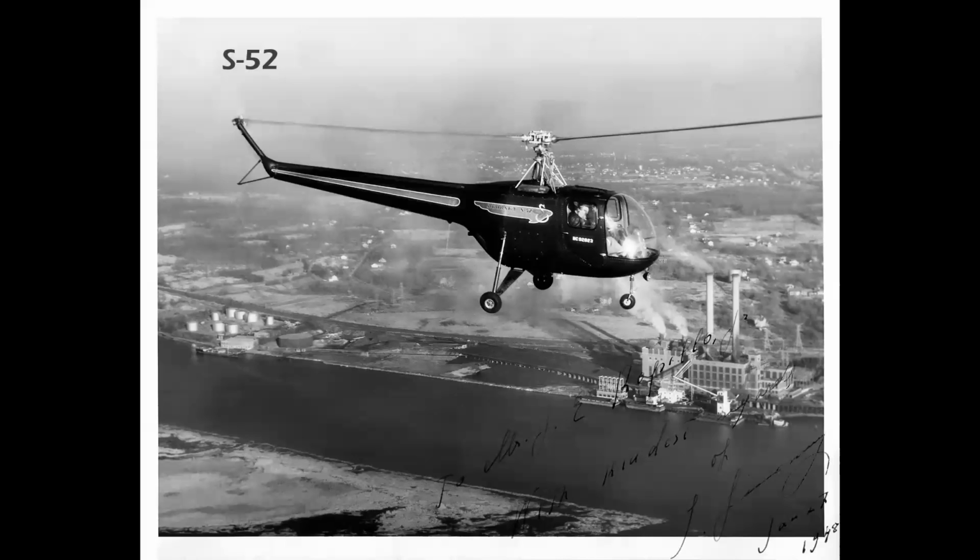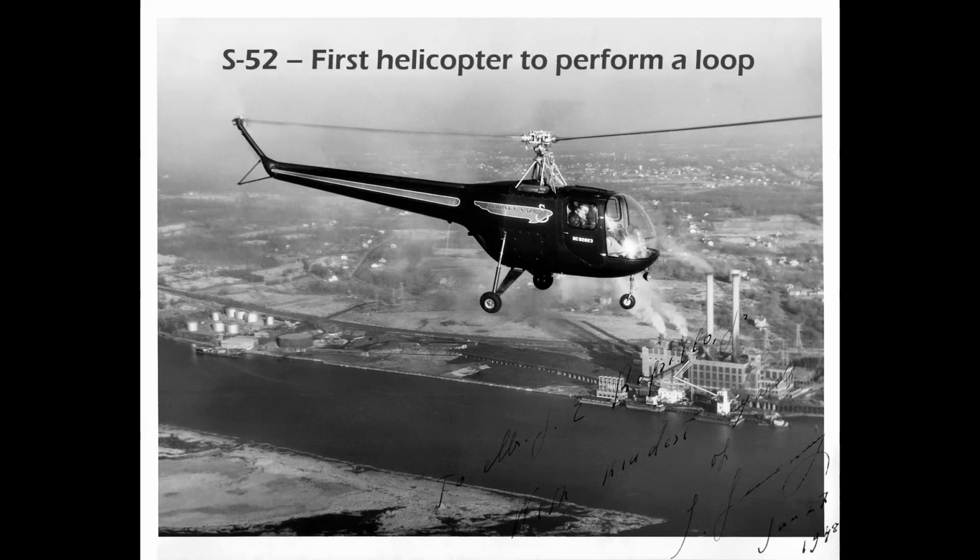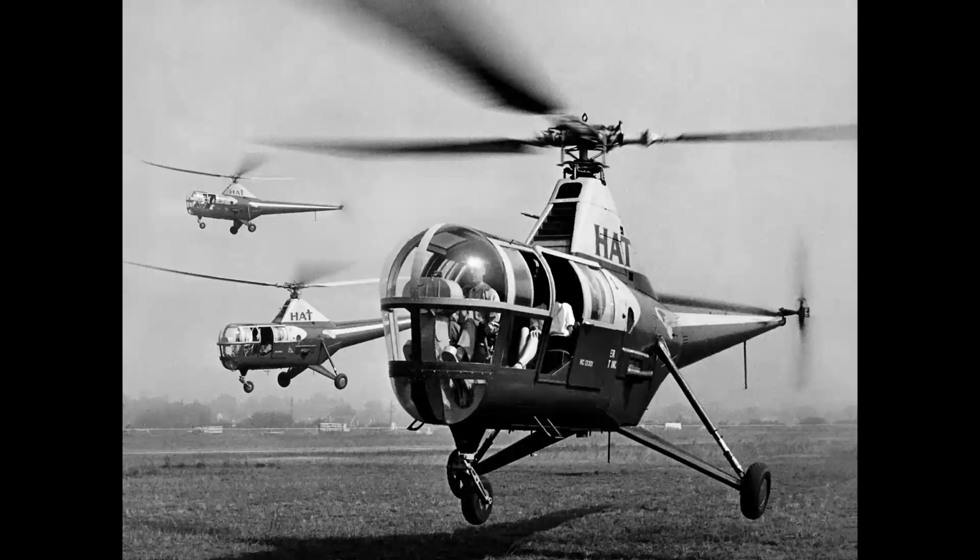The S-52 was Sikorsky's attempt at a personal helicopter, and it became the first helicopter to ever perform a loop. That took place on May 9th, 1949, at the Sikorsky plant in Stratford, Connecticut, and was flown by company test pilot Harold Thompson. The S-52 never went into production, but the S-51 was a very successful helicopter. And in July 1946, the first new helicopters delivered to a commercial operator were 3 S-51s flown by Helicopter Air Transport, seen here in Camden, New Jersey.